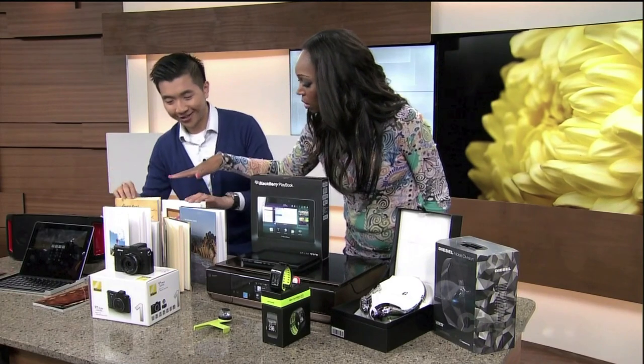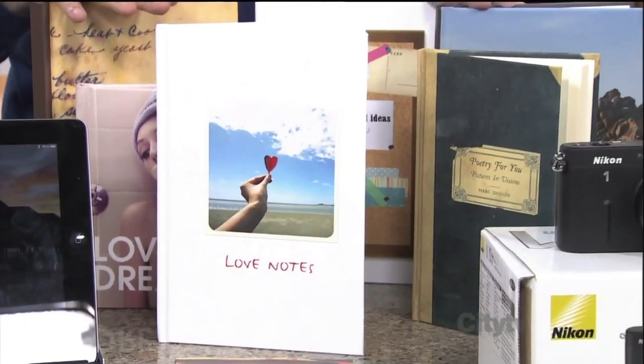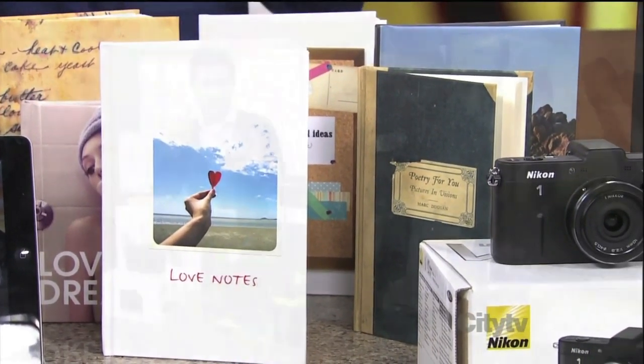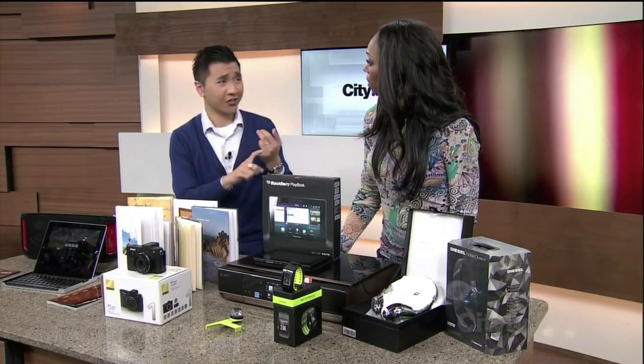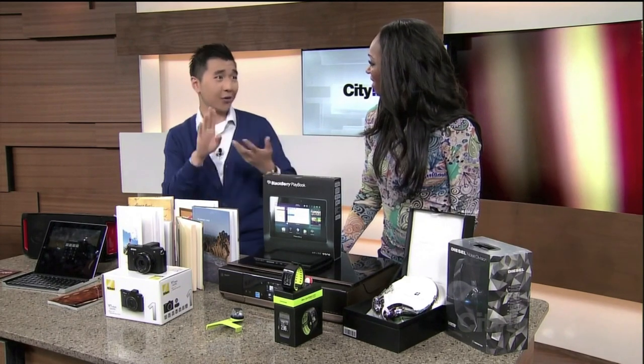Now, these books here are from one of my favorite companies, Blurb. What they do is they allow you to create customized planners and notebooks and agenda books. So if you're a mom and you want to put your son or daughter's name on it, or your daughter wants to put pictures of the dog or their best friends.